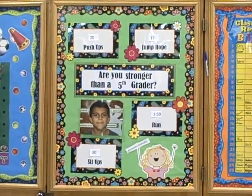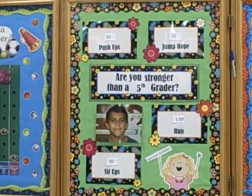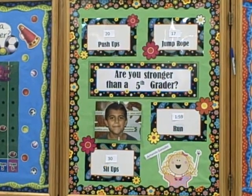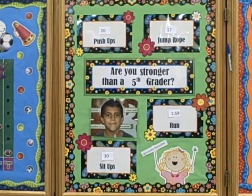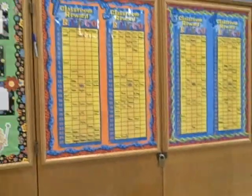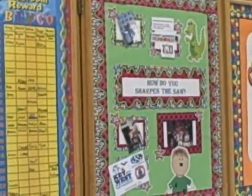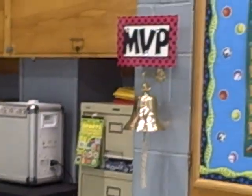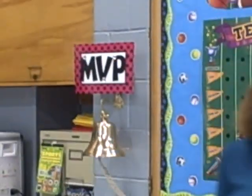All right, this is Miss Norris's student data. She has a chart here that's keeping track of the 5th graders' data so that the other grades can compare their times and their push-ups and jump ropes and sit-ups along with the 5th graders. She also keeps track of who their MVPs are, and she also has data on how each student sharpens the saw. She also celebrates the students' successes as an MVP when the kids get to ring the bell.